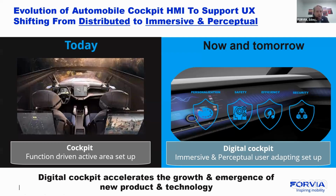I prepared a couple of slides today to share a bit of the vision of the display evolution in the automotive cockpit as we see it. Moving forward, I think it's very well aligned with what has been said before. We are moving towards more digitalization, the digital cockpit, from today's situation, which until recently was very much function driven. Now we are moving to an immersive and perceptual kind of user experience. This is, of course, driving a lot of opportunities for the whole ecosystem of players and suppliers.